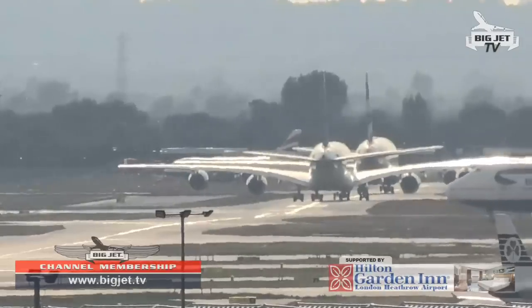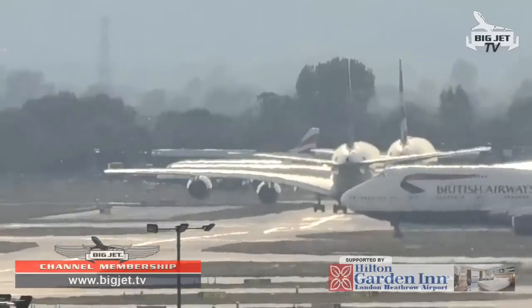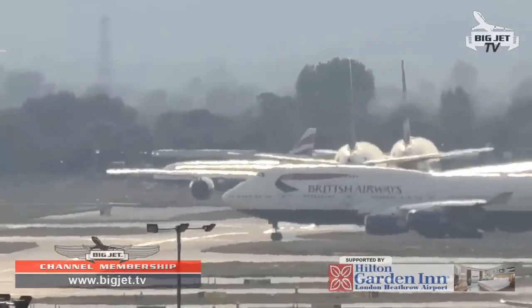There's a 747 joining the back of the queue for 09 departures. So some big heavy stuff to come.